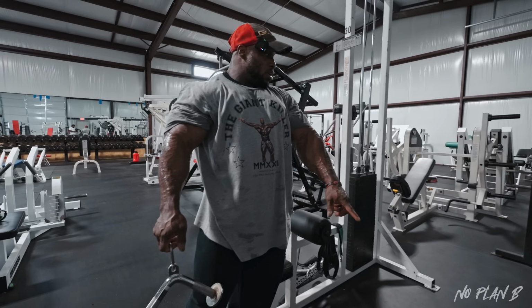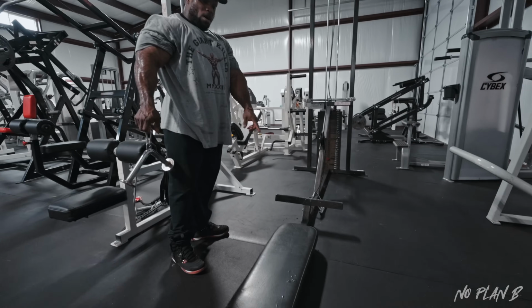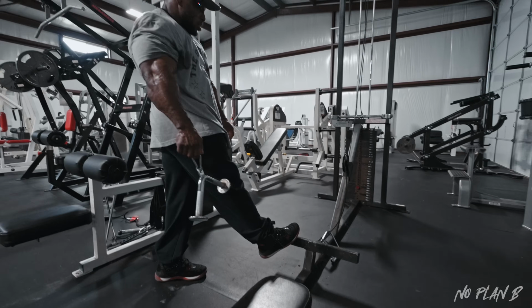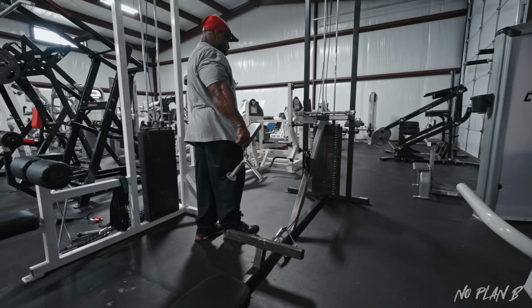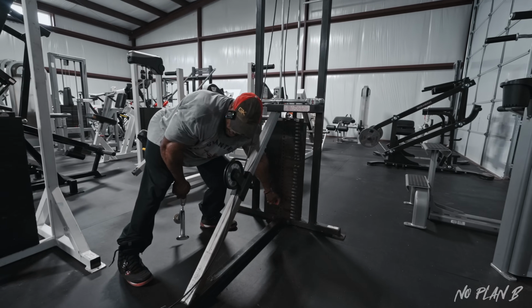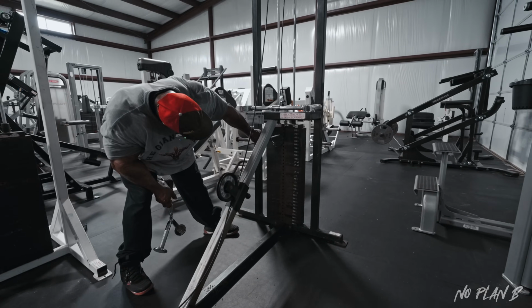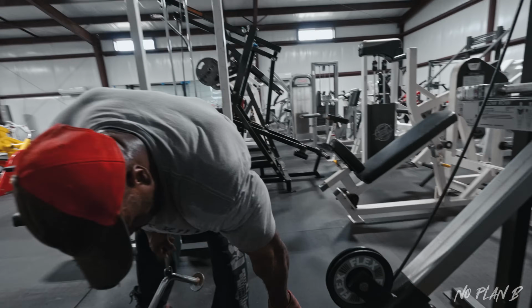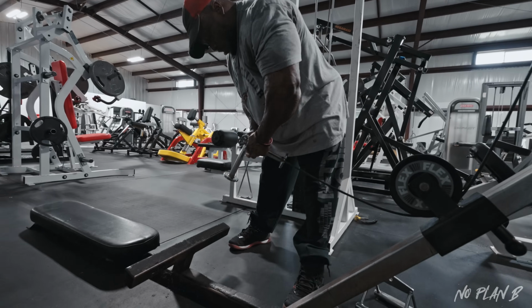So this is, as you guys see, a low row, strictly for back, right? Sit down, put your feet, cable attachments, the whole 9 yards. What I'm gonna do is just see if this works. If it works, great. If not, no big deal. But I'm gonna try something, because I have a feeling it's gonna feel good if I do it this way.